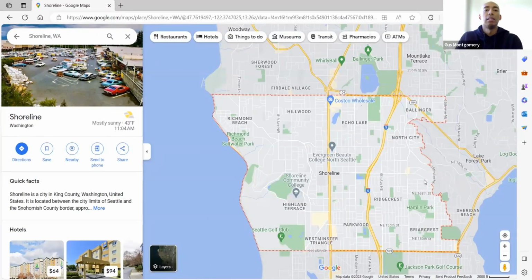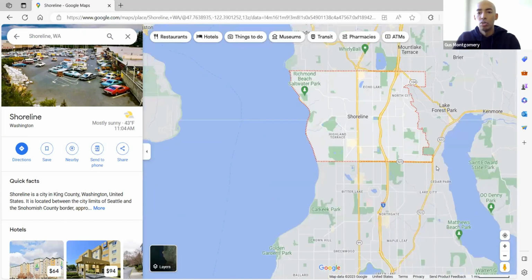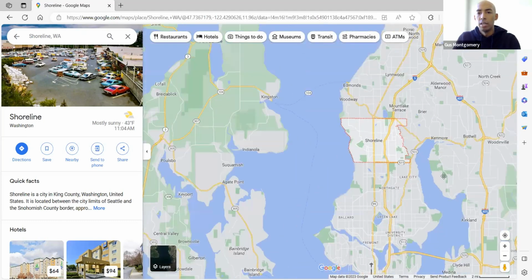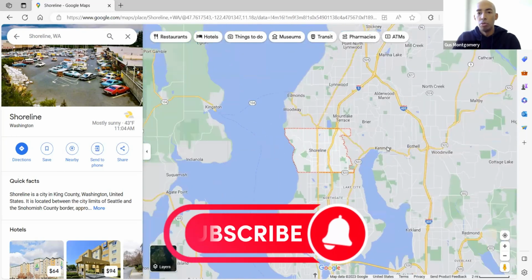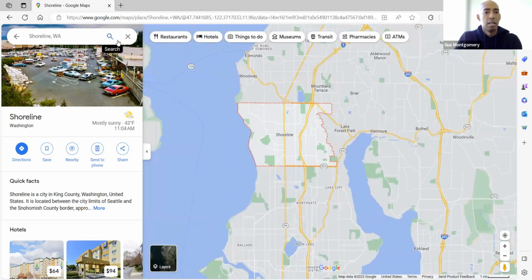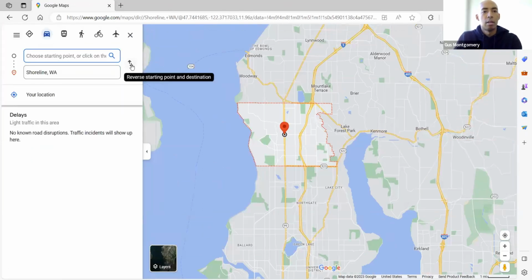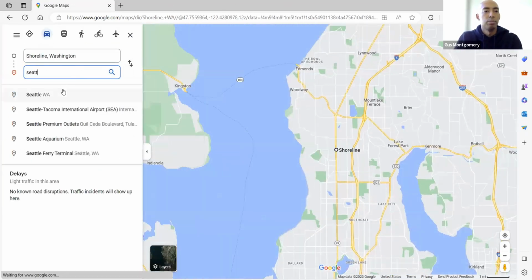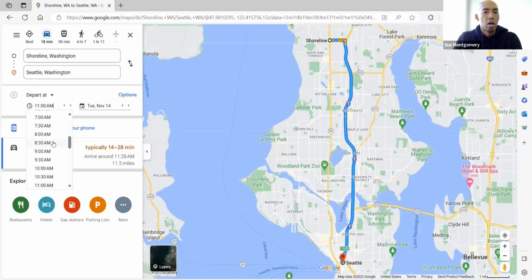Hi, welcome back to my laptop for the Google Map tour of Shoreline, Washington. So Shoreline, Washington is located just north of Seattle, Washington. It's a very popular suburb for those that live outside of Seattle. If we check out the distance from Shoreline to Seattle, and let's look at it without traffic.